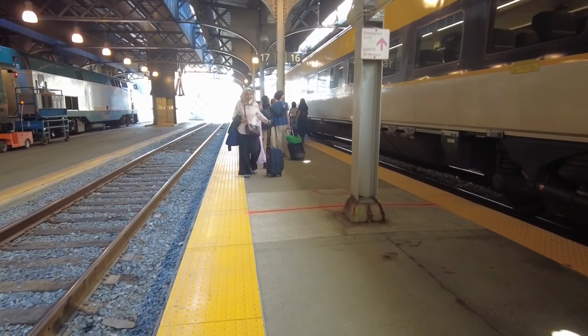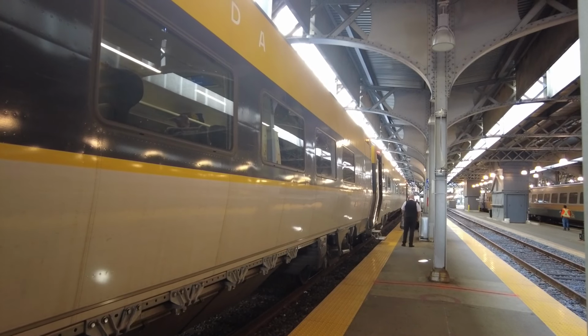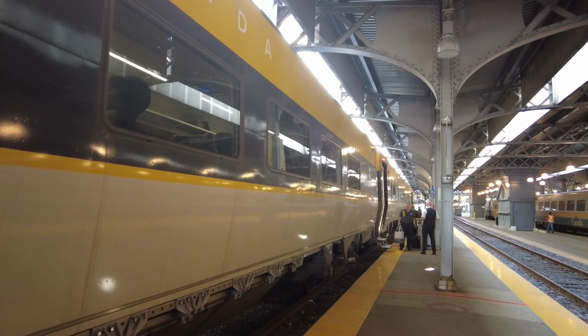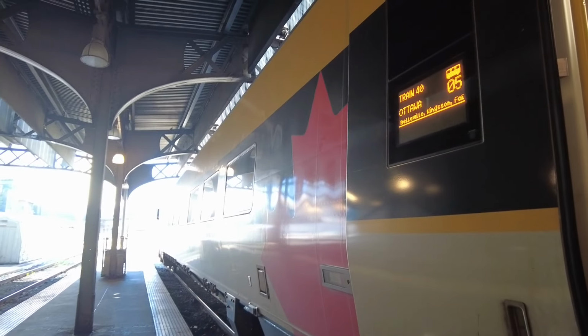We are all the way at the end of the train in car number 5. Track platforms at Union are not very wide, probably has never been widened from its original width, and one day it's going to have to be addressed. Nonetheless, we safely make it on board.